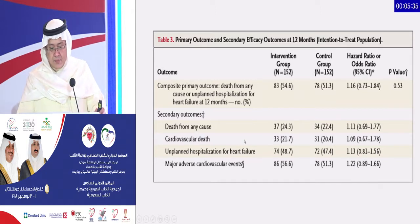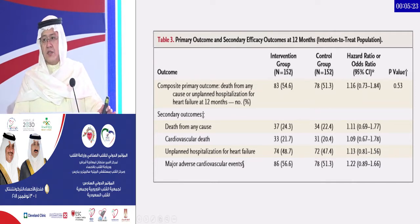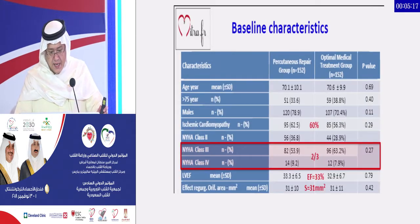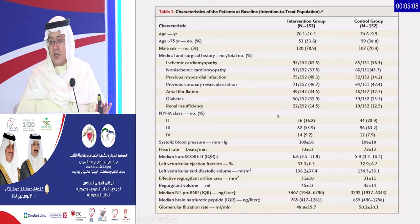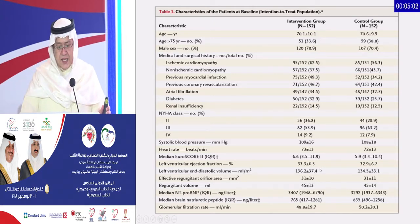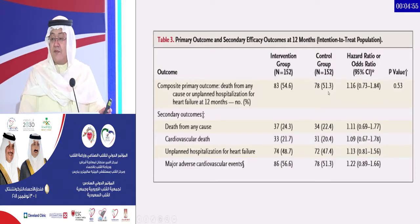So the composite primary outcome, death and unplanned hospitalization: there was no difference between the intervention group and the medical therapy group. No difference. So I want just to go back one slide here. The left ventricular end-diastolic volume indexed was 136 and 134. That's an important number to remember. So, sick patients, LV dilatation, high BNP, elderly patients. The result here is there is no benefit between intervention, putting a device, or medication.